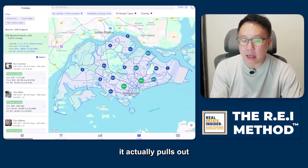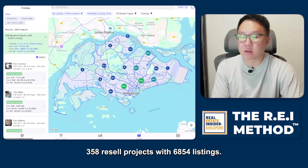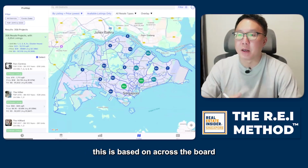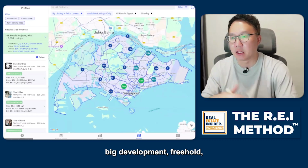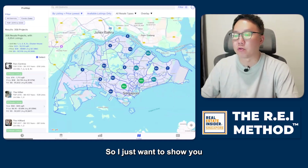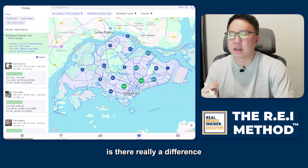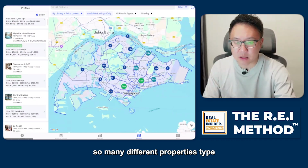So from here, right, it actually pulls out and you can see that it shows 358 resale projects with 6,854 listings. So we are able to pull out existingly how many units are selling at the moment. Of course, this is based on across the board from 1 bedroom all the way to 5 bedrooms. Different types, small development, big development, freehold, so everything combined together. As I mentioned, this is more of an exercise, so I just want to share with you some interesting findings. So I just want to randomly pull out some properties and see, is there really a difference between 3-year and 4-year? And you can see that there's so many different property types that we can choose from.